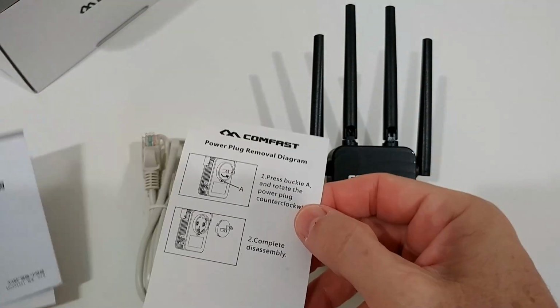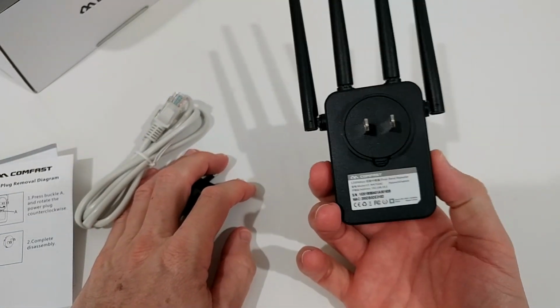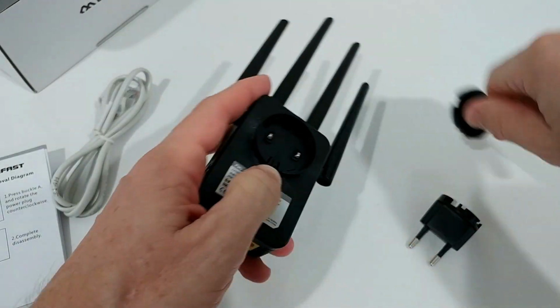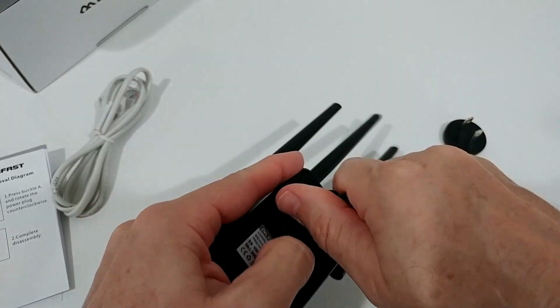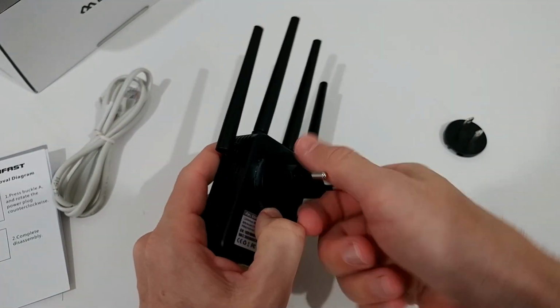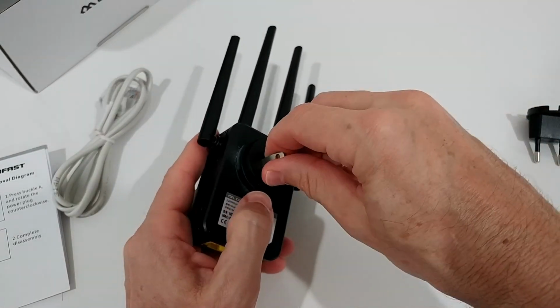Yeah, here we have everything. I'm going to show you that. So that's the US plug, but the good thing is we can really remove this thing. I've seen this a lot, and you can insert this for like Switzerland, Germany. I don't know where else it would fit, but definitely Switzerland, Germany should fit. Yeah, nice thing here.